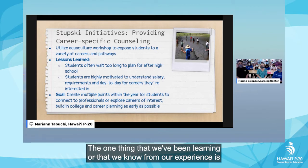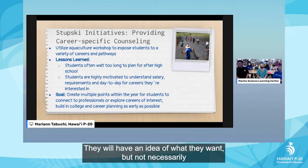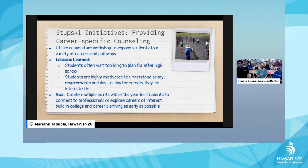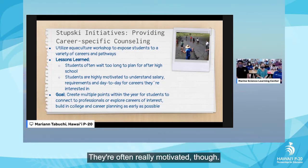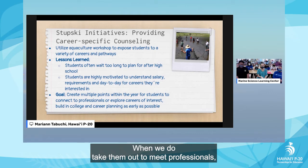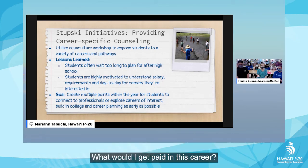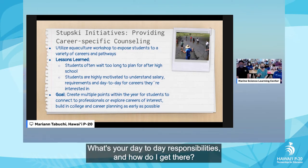One thing that we've been learning, or that we know from our experience, is that students often wait too long to plan for after high school. They will have an idea of what they want, but not necessarily feel confident or empowered to go through the key steps: completing their FAFSA, completing school applications, applying for scholarships. They're often really motivated though when we do take them out to meet professionals. They want to understand salary requirements. They want to know, what would I get paid in this career? What is it like? What are your day-to-day responsibilities and how do I get there?